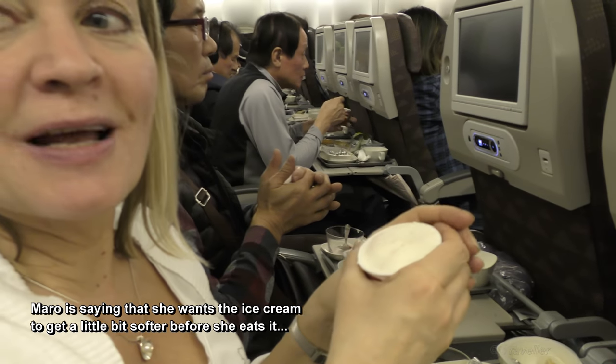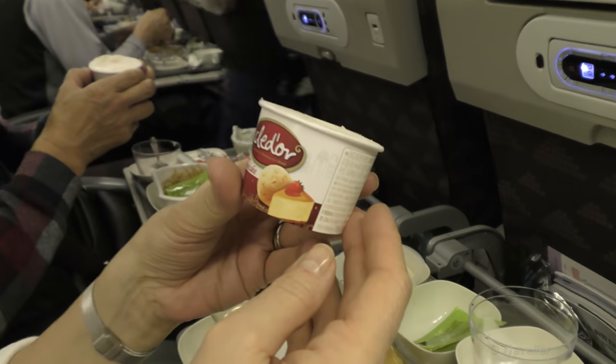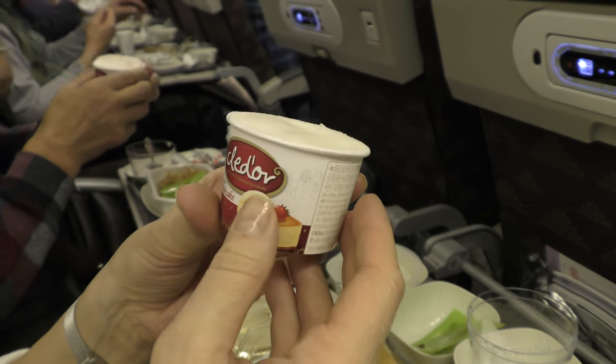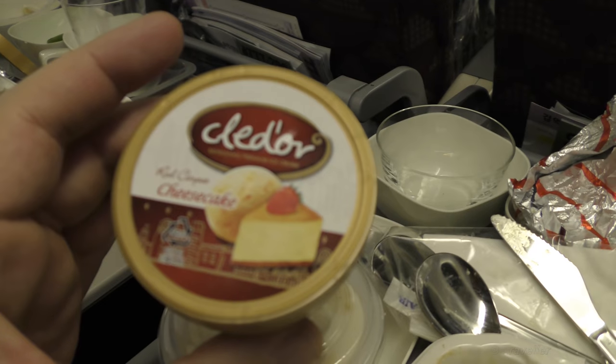I will keep it for a while because I like my ice cream to be a little bit melted, not totally hard. Let's have a look at that. I'm looking forward to eating this one. I haven't had cheesecake ice cream for years. Awesome. Thanks, Korean Air. This is a treat.